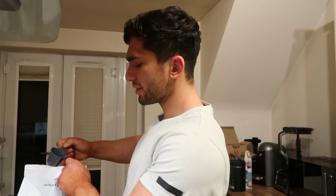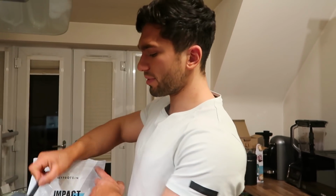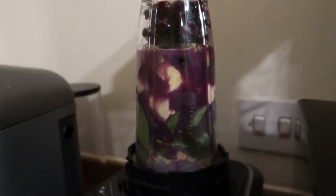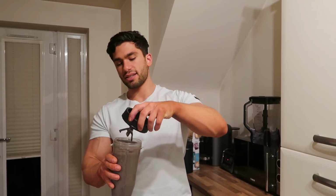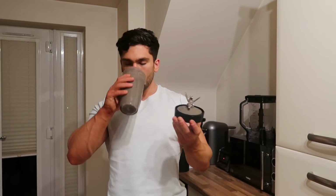A little bit more because that was a baby scoop. Right, and then we blend it up and shake it. Give it a little taste test. Oh, lovely. You know, it's not too bad. I normally do this quite often anyway, especially when I'm dieting. I make it into a little bit of an ice cream.